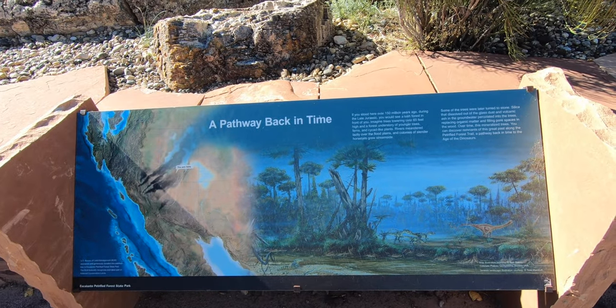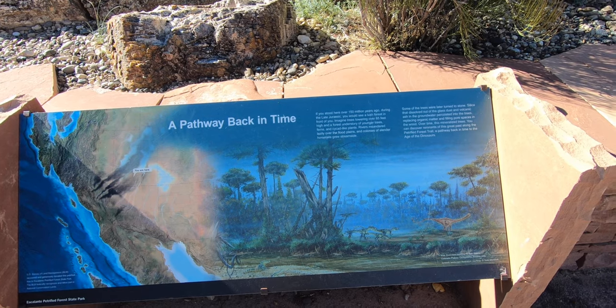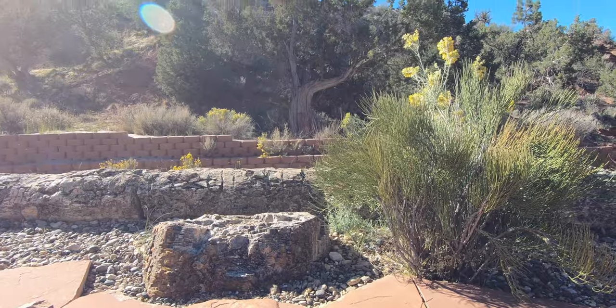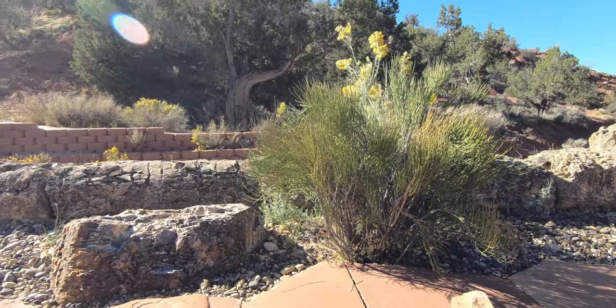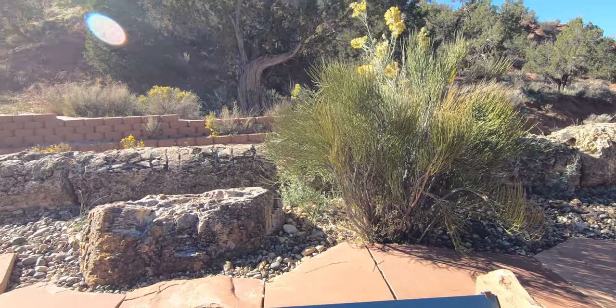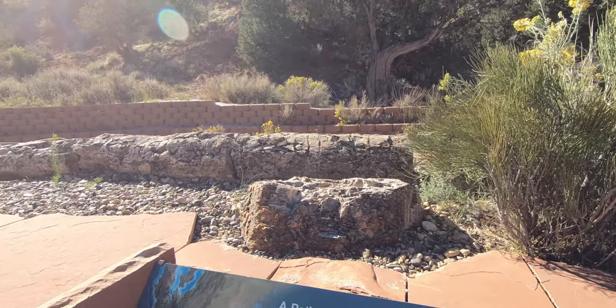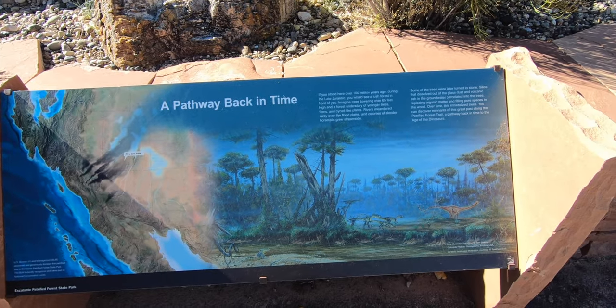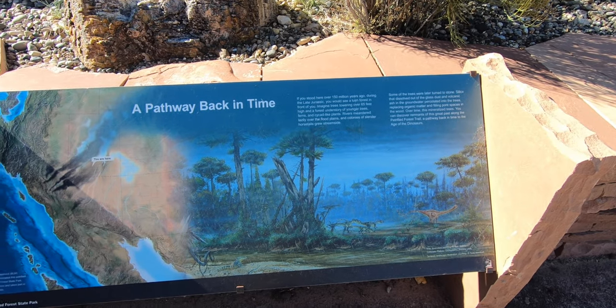If you stood here over 150 million years ago, during the late Jurassic, you would see a lush forest in front of you. Imagine trees towering over 65 feet high and a forest understory of younger trees, ferns, and cycad-like plants. Rivers meandered lazily over the floodplains, and colonies of slender horsetails grew streamside.